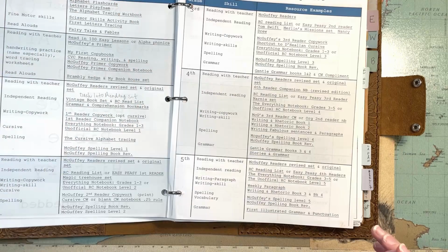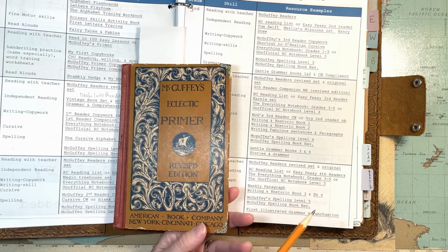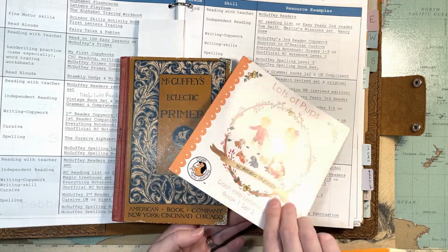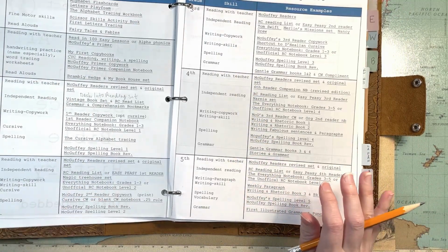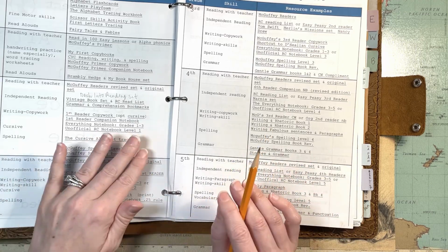Of course, we've got the McGuffey primer. This is on the instructional level. I always make sure that whatever he has for independent reading is a lower reading level than his instructional level, at least until they get older, because once they get to a certain point, you've basically taught them all you're going to teach them about decoding words, and they could just read whatever. But for right now, I'm conscious of that.